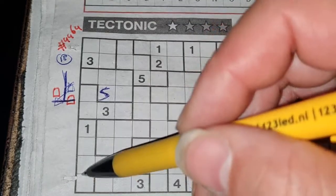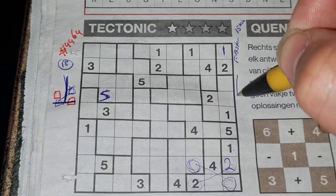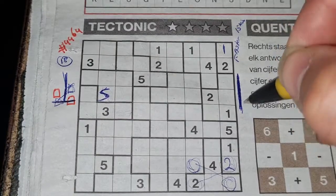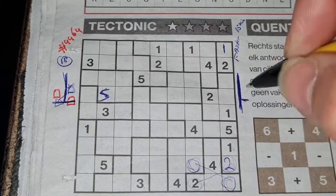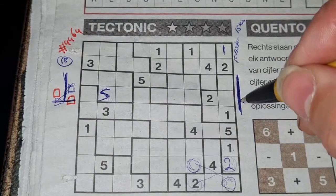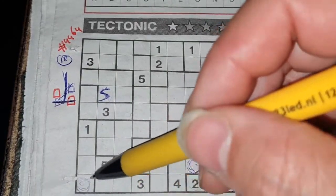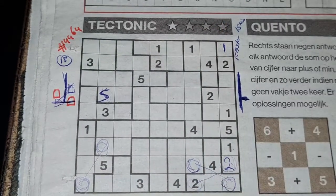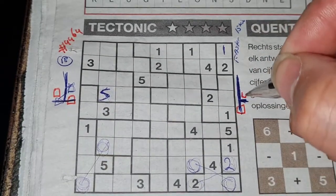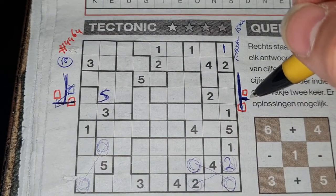Then the following shape. How about this shape? Let me draw this here. You see this kind of shape? Remember that this box has the same number as that box. This box has the same number as that box. Only one shape, I see.